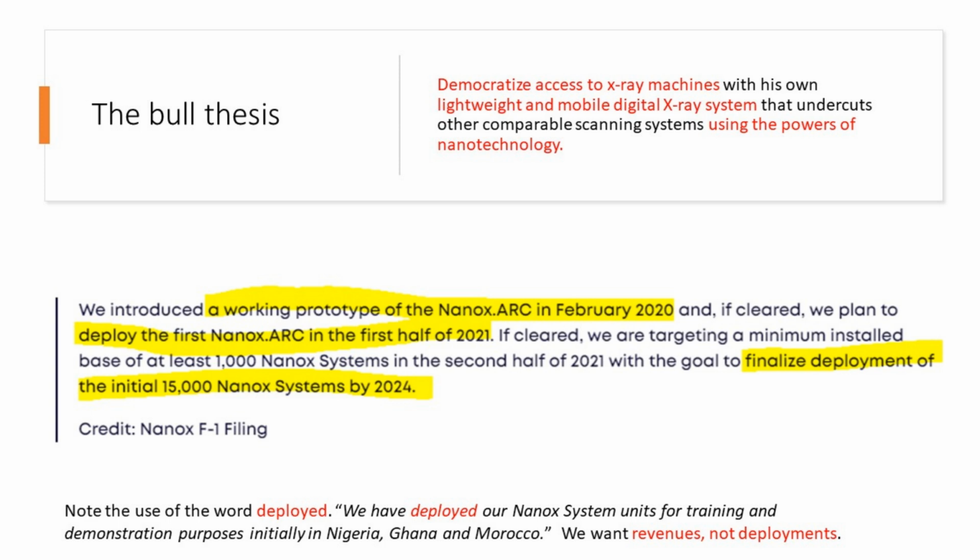Now, note the use of the word deployed. So most recently, in the document they produced for an institutional investor who's going to bring them another $30 million, they said, we have deployed our Nanox system units for training and demonstration purposes, initially in Nigeria, Ghana, and Morocco. So these are red flags. Whenever you see a medical device company, or any sort of company that's involved in therapeutics or something relating to life sciences, operating in these shady jurisdictions, then that's a red flag. We want to see revenues, not deployment.